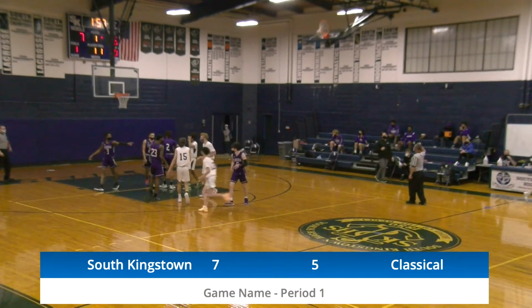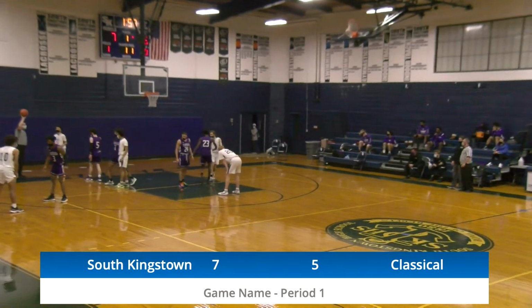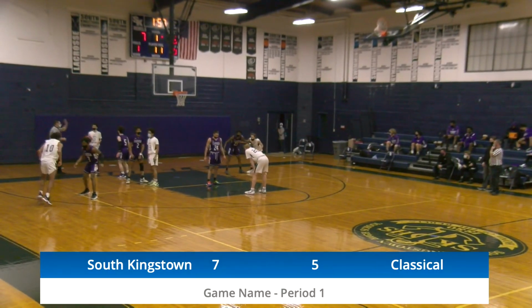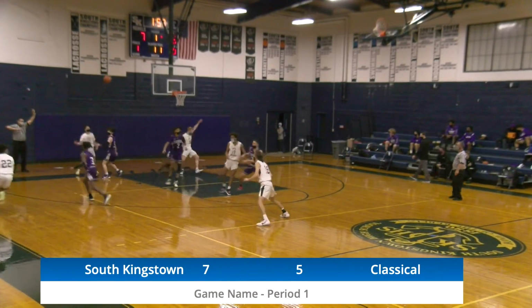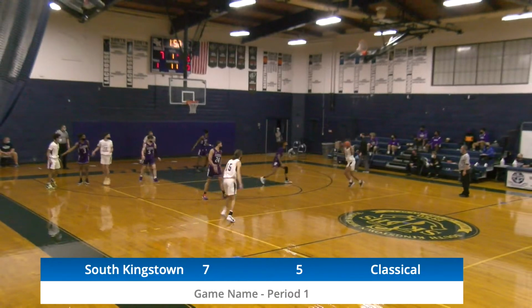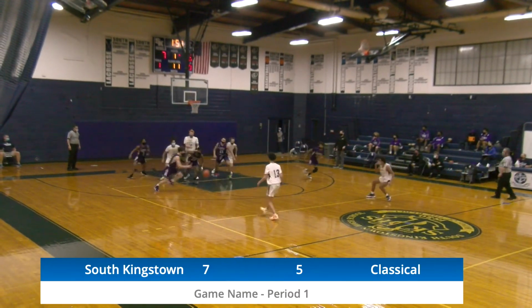Hazard is coming in for Jedson. Good minutes there for Jedson. Good start for Jedson. Now bringing back Hazard. Tyler Robinson's going to inbound the ball. Giving it to Holy. Holy to Shepard. Shepard's going to take a 3-point shot just off the mark.